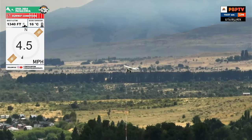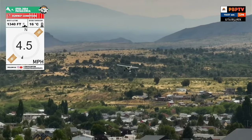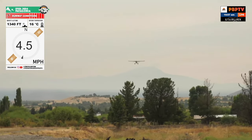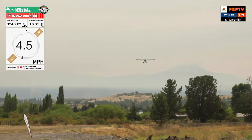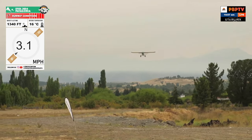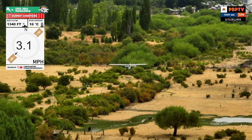So he's done a short loop, and he's coming back in now. First landing. Let's hope he gets good and stable. Good and stabilized. 4.5 knots now, it says, on the nose. The windsock looks pretty straight down the runway. It was a good call to change it to today. Yeah, Andy, so here's Kike on short final for his first attempt at landing.